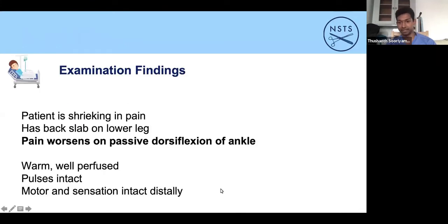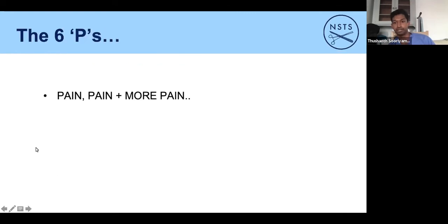So just to go back, you might have heard of the 6 Ps for any sort of acute limb, or for compartment syndrome as well. And that's classically no pulses, paralysis, paraesthesia, and so on. But to be honest, the only one that really matters is pain, which is why I've really reiterated it here. Because by the time you have a pulseless, paralyzed leg, it's too late, and the only option is amputation at that point.